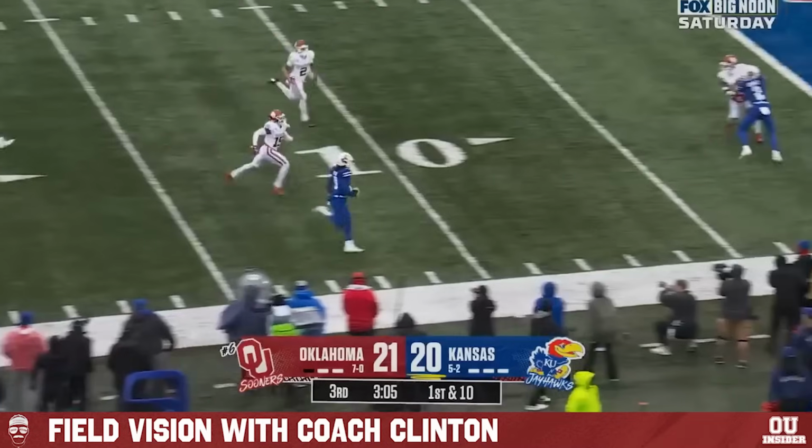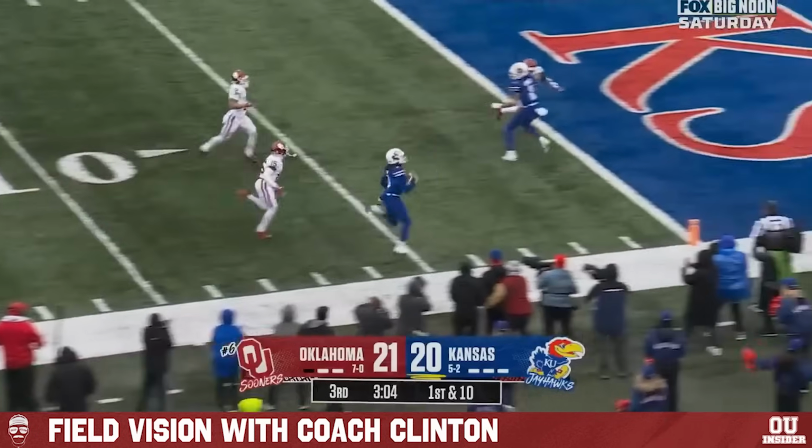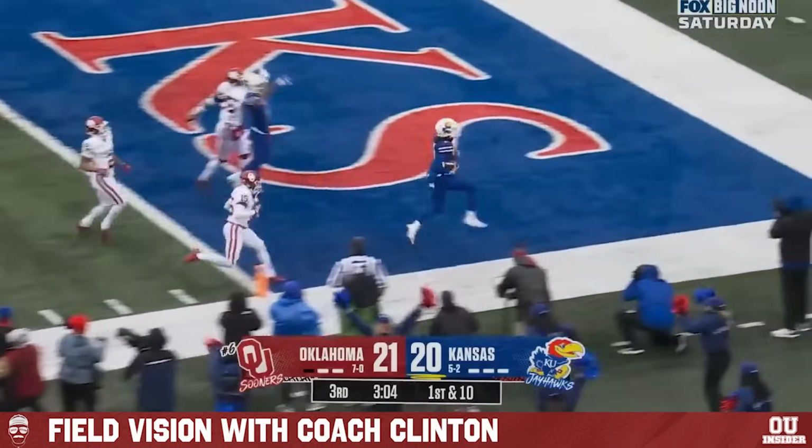The other part of this that really hurts is that Kenai Walker didn't know what was going on until he was about at the 5-yard line, and at that point he's getting blocked. He had his back turned to the play the entire time, and the wide receiver sold him on this being a pass, and clearly it wasn't.